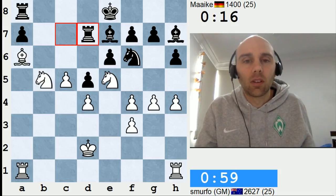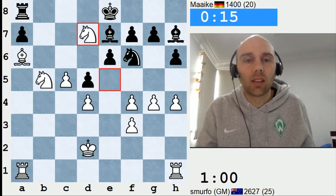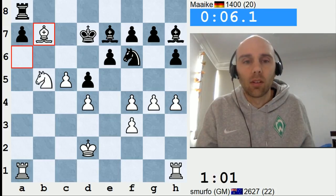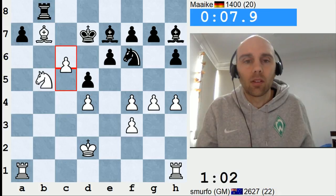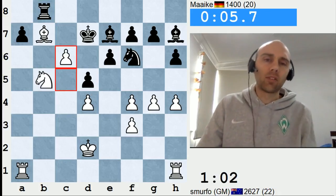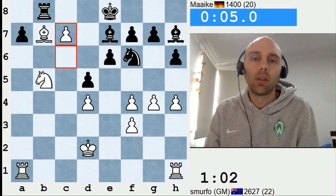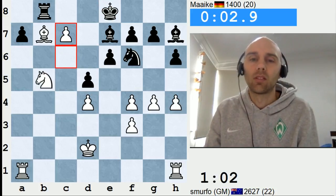Move C6 would continue the squeeze, but I think I will just take that off. And bishop b7, and continue to squeeze, squeeze, squeeze. I think he might resign at this point. No, he's going to power on, but now the c-pawn will roll down the board, and that will be it. I think this will be the resignation now.